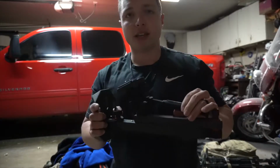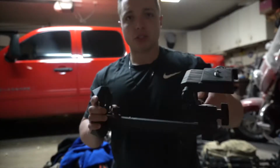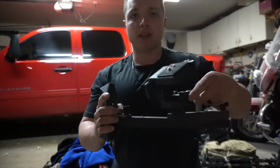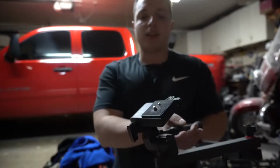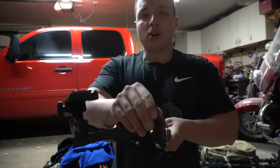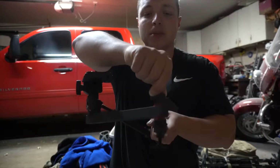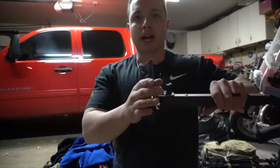I'll have to do an in-depth review on this. It's a little loud, just a little bit, but it does the job. You can definitely get steady footage on it. The actual head of it is kind of stiff. It's not great. This arm right here kind of tightens up sometimes if you don't play the angle right. And this just ratchets onto the tree.